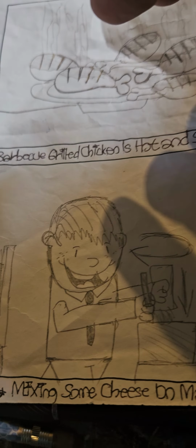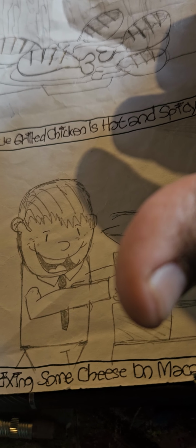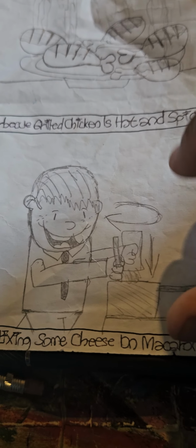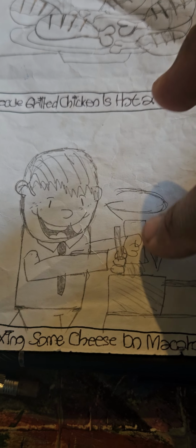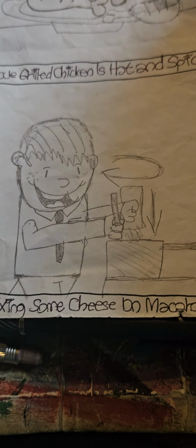So, all of a sudden, he put him in the strainer. And also, all of a sudden, he put him back in the pot. So, he's mixing cheese without butter and milk.